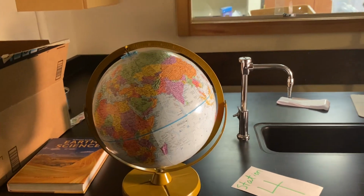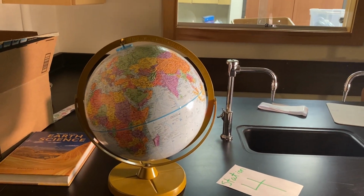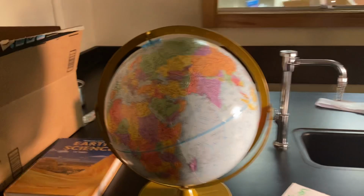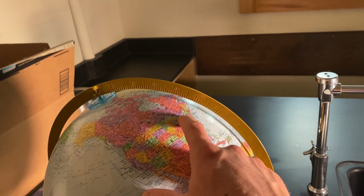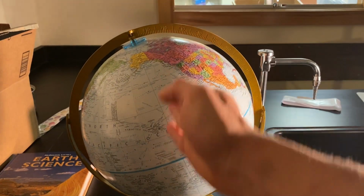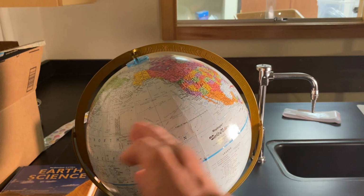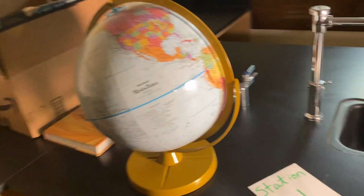So here you can see that axis. If we have the sun, the axis is tilted away from the sun. So this is going to be our winter. If you look at New York here, New York is really, really high up, and you can see that it's almost on the dark line here. So if we have this dark line between the lit and the dark side, New York is almost there. So we experience the sun being very, very low in the sky.